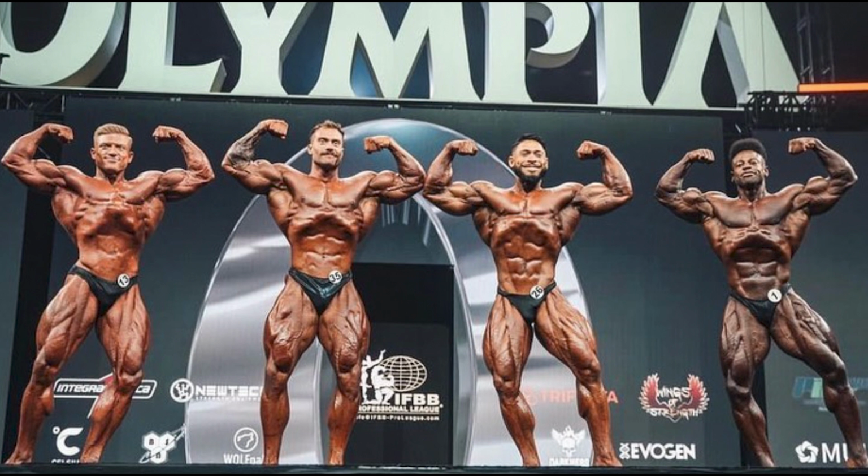Like I said in my earlier prejudging video, this one kind of boils down to CBUM versus Ramon. CBUM still has the slight conditioning edge and a better V-taper, however, Ramon looks very comparable here. Personally, this pose could go either way between the two competitors.